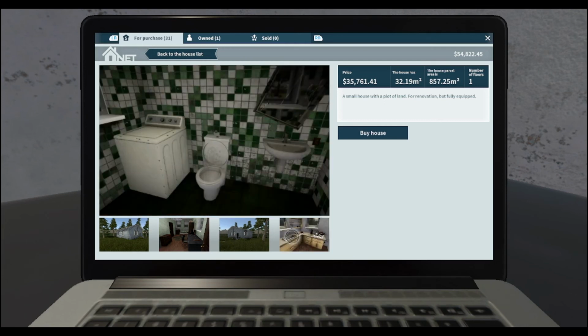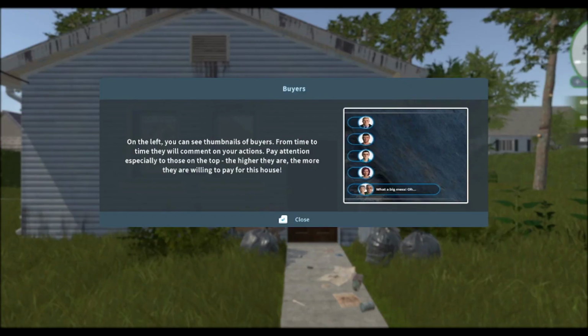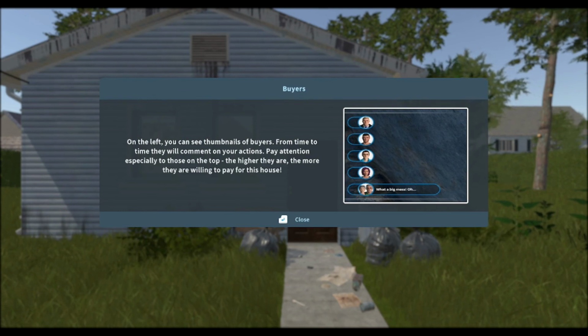Here's some interior pics of the house, and just a heads up, there will be some speeding up and speeding down. On the left, you can see thumbnails of buyers. From time to time, they will comment on your actions. Pay attention especially to those on the top. The higher they are, the more willing they are to pay for this house.